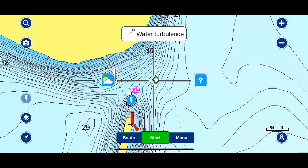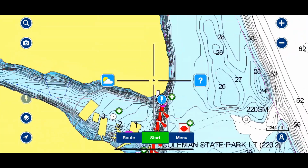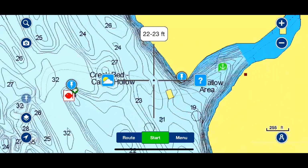That is a really weird mark on that one. It says water turbulence. Interesting. Hopefully you can get in there. Turbulence is good. We'll take it. All right, so I'm going to move on up, see what else we can find.